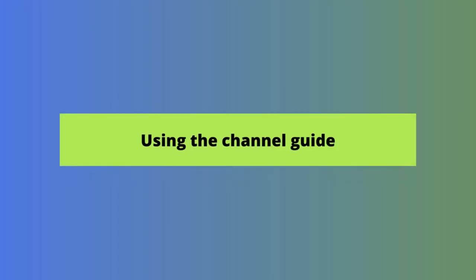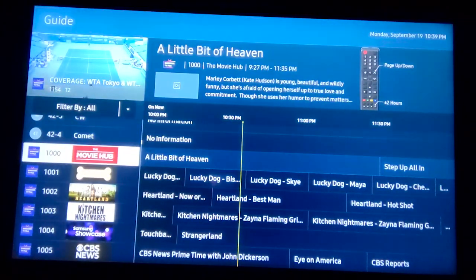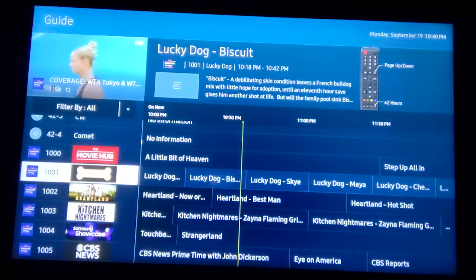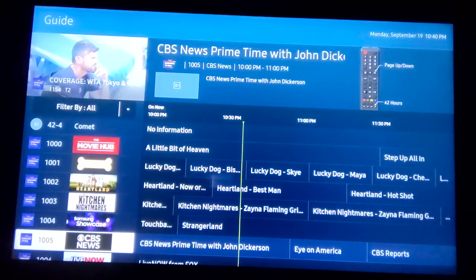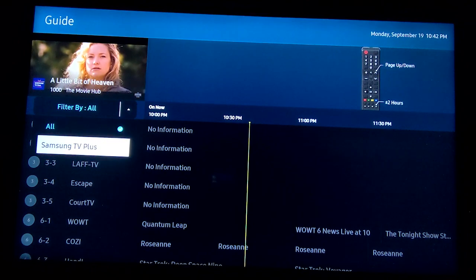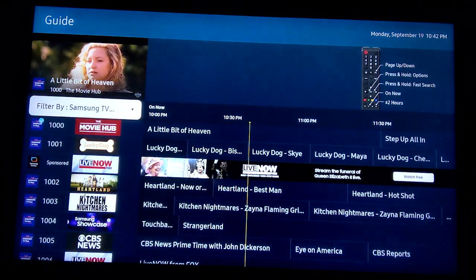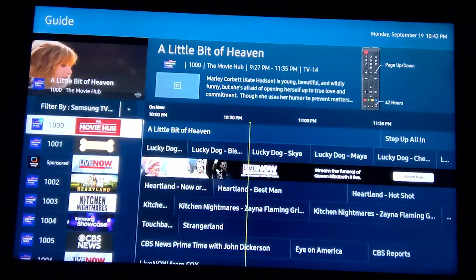To access the channel guide, you can press the Guide button on your remote or use the up arrow to go back up to the top of the screen and select the Guide button. Once you're in the guide, it is going to feel similar to any cable-like grid guide you've used before. Channel numbers start at 1000 unless you have an antenna connected like we do, then your locals will populate first. However, there is a feature to filter your guide by all channels or just Samsung TV Plus channels. The channel you're currently watching will appear in a small frame on the top left.